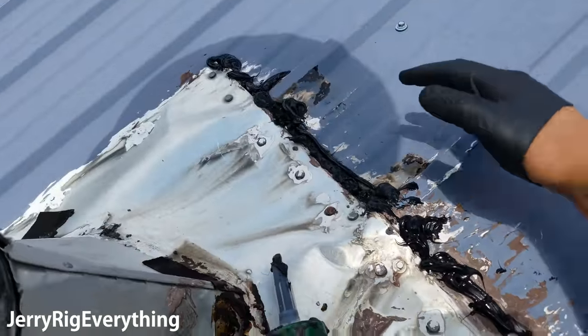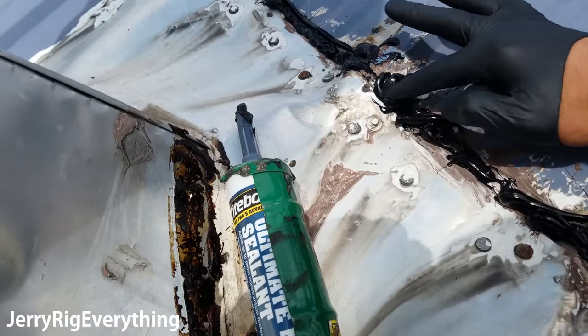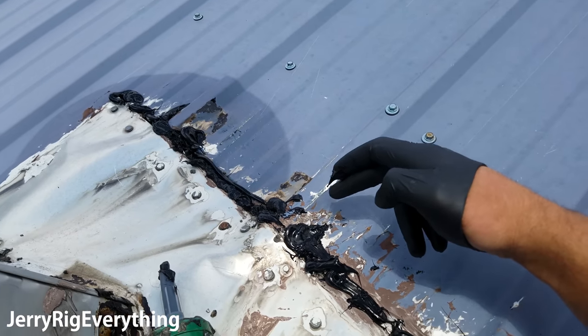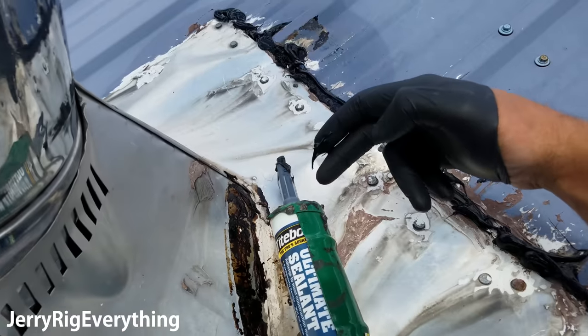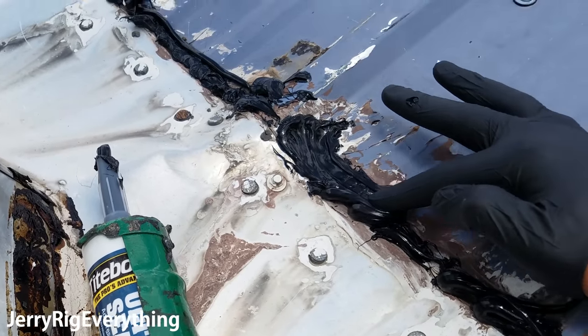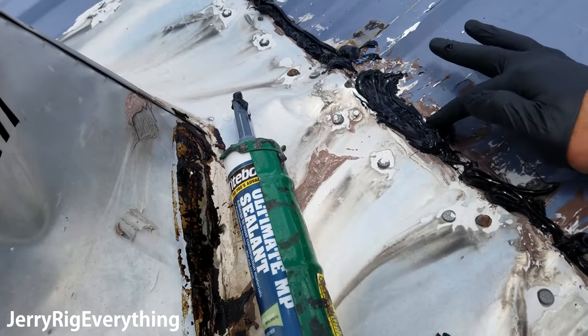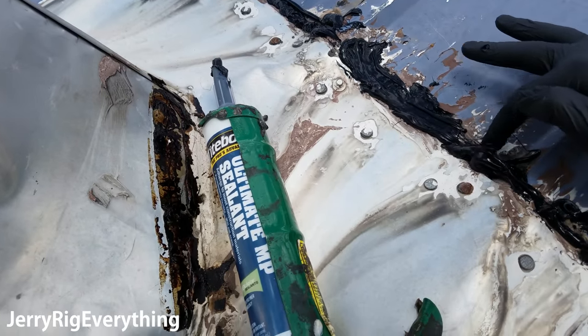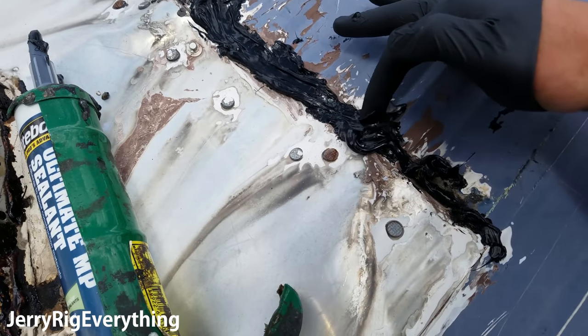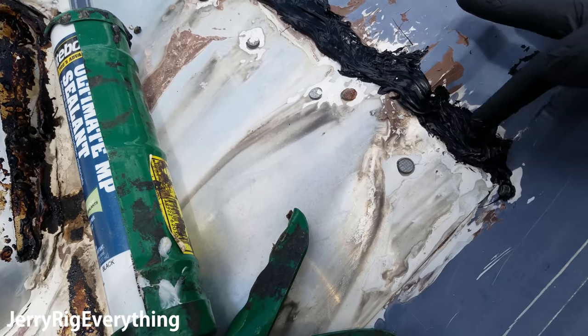So now I'm just going to smooth it out and make sure that these joints right here, because when the water runs down these channels, it's going to go right there underneath and then down the chimney. So as long as I've done this excessively, we shouldn't have any issues. And I'll make sure to keep these channels pretty deep. That is some thick stuff.